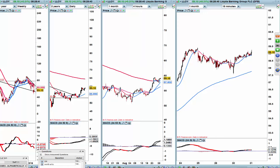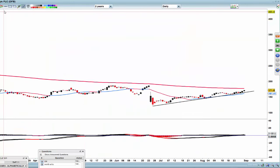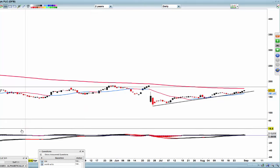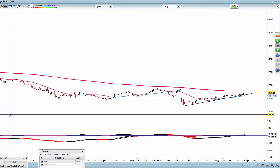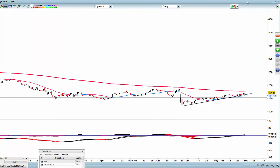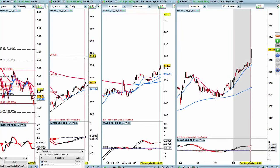Let's have a look at Barclays. We've got a gap at 152. And so we've got a gap down here. So pretty range bound, but perking up. I think that will pull back. I'm hoping that will pull back in the autumn and give us an opportunity to get in.